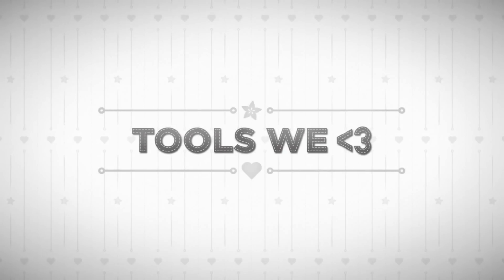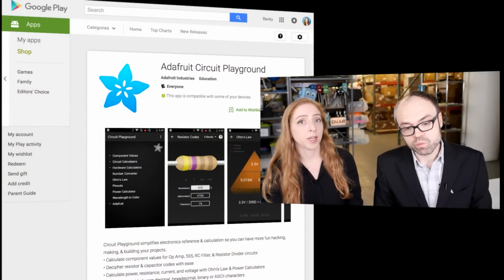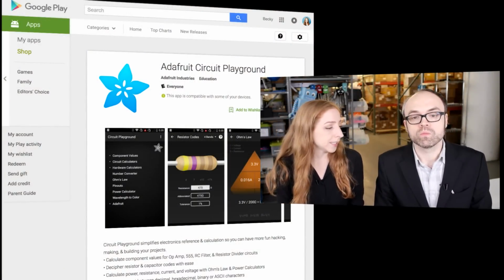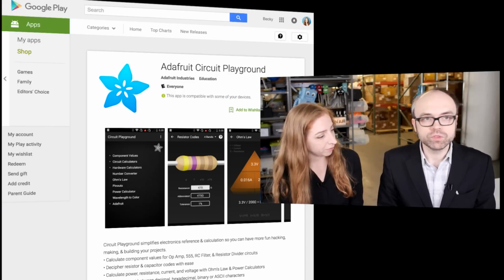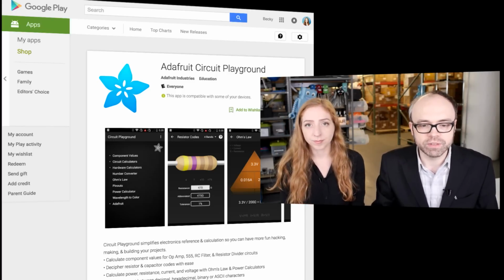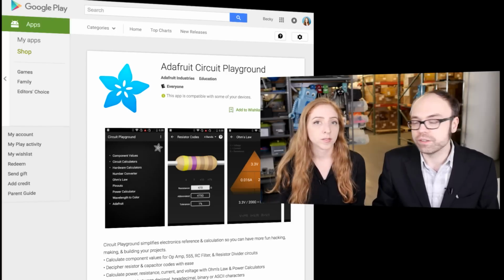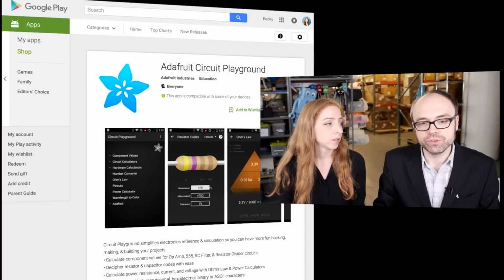So, remember we've talked about Circuit Playground, the app before? I do remember. Circuit Playground is our reference app that Collin originally wrote. Adafruit licensed it, bought it, whatever. Now it's an Adafruit spun off app from something else, and it's grown into more than it was before, and has a lot of features and a lot of calculators built in. Now it's been ported by our good friend Antonio to Android.